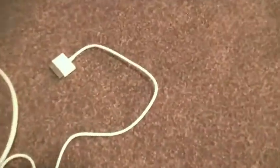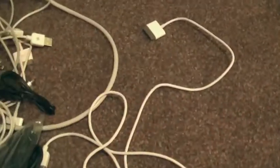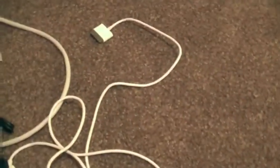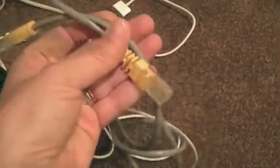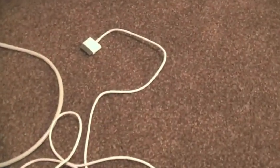Ethernet cable. Nobody uses these anymore. We have Wi-Fi. I think this is also an Ethernet cable. I don't know. We don't need it. This is a phone jack splitter. We've never had a landline. Another Ethernet cable, phone cable. Don't need that.